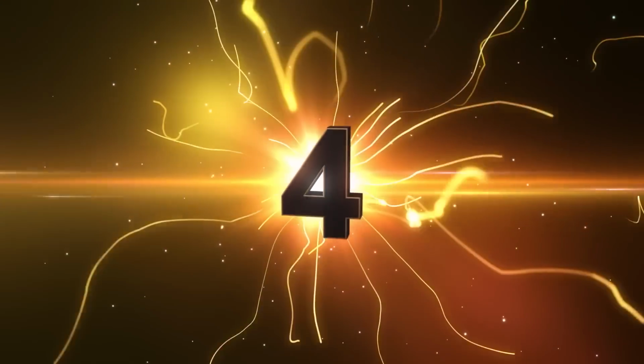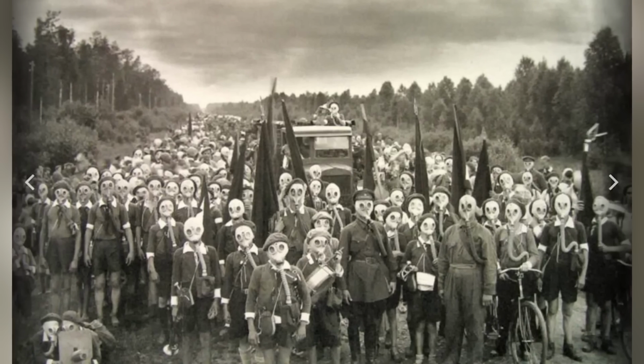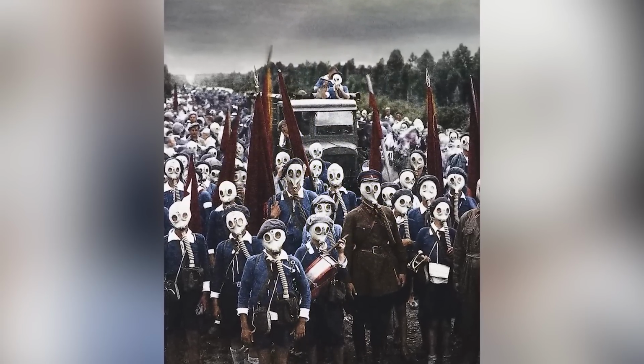In our number 4 spot today we have the Pioneer's Defense. This photo is known as the Pioneer's Defense, and man does it ever look creepy. This photo comes from 1937 and it was taken by a Russian photographer named Viktor Bulla. This photo takes place in the Leningrad area, which is now known as St. Petersburg, which is the second largest city in Russia.